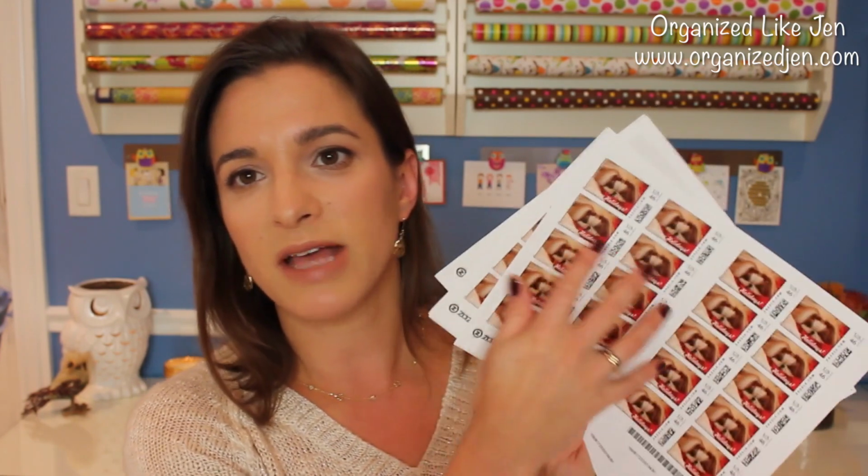Last but not least, the way that I like to further jazz up our holiday cards is with custom stamps. Love these custom stamps. These are by Zazzle. I've ordered from them since we've lived in this house. That was the first year I ordered custom stamps, I feel like. So this will be my 8th year ordering from them. These are actually left over from last year. I haven't actually ordered our ones from this year yet.